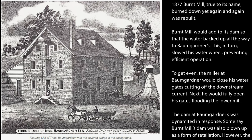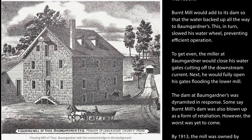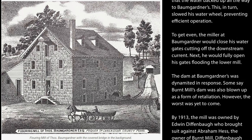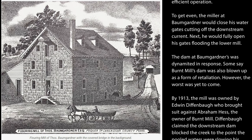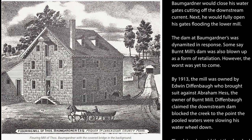To get even, the miller at Baumgardener would close his water gates, cutting off the downstream current. Next, he would fully open his gates, flooding the lower mill. The dam at Baumgardener's was dynamited in response. Some say Burned Mill's dam was also blown up as a form of retaliation. However, the worst was yet to come.